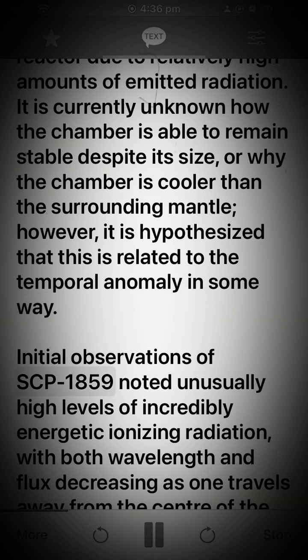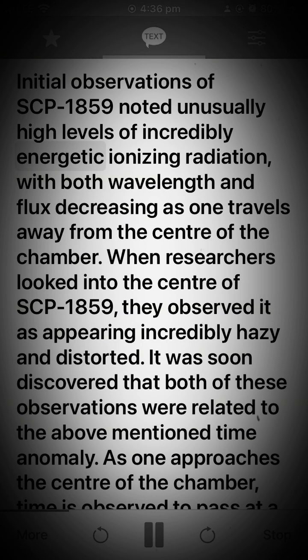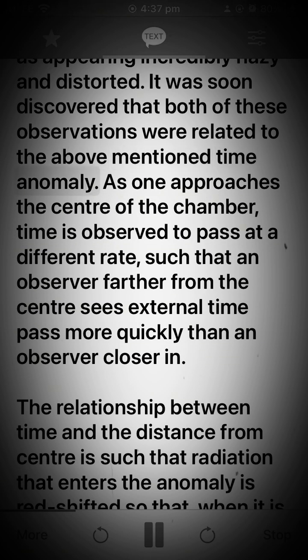However, it is hypothesized that this is related to the temporal anomaly in some way. Initial observations of SCP-1859 noted unusually high levels of incredibly energetic ionizing radiation, with both wavelength and flux decreasing as one travels away from the center of the chamber. When researchers looked into the center of SCP-1859, they observed it as appearing incredibly hazy and distorted. It was soon discovered that both of these observations were related to the above-mentioned time anomaly. As one approaches the center of the chamber, time is observed to pass at a different rate, such that an observer farther from the center sees external time pass more quickly than an observer closer in.